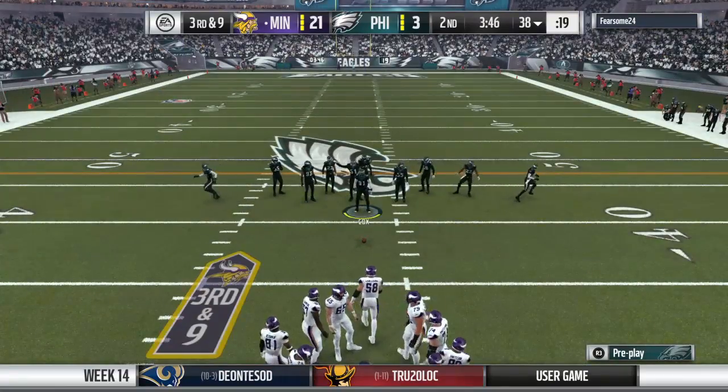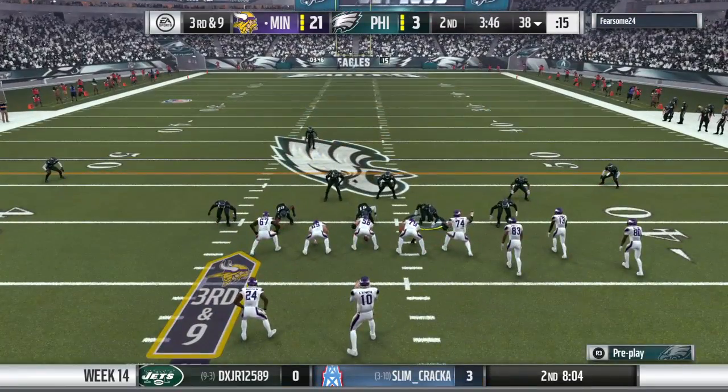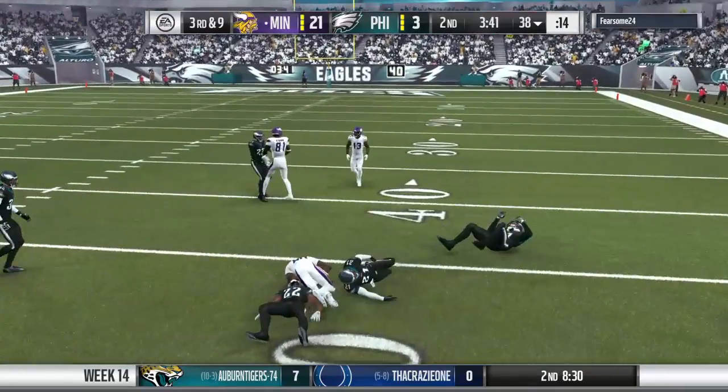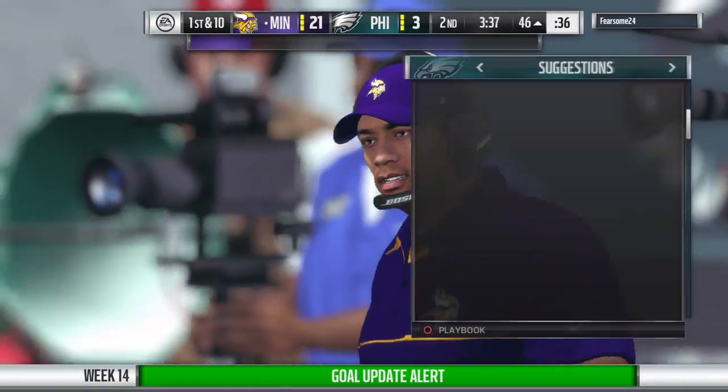Incomplete pass on 2nd down. Let's see what the offense draws up here on 3rd. On 3rd down, Lynch. And this time he's got the hook up. It's complete. That one good for 16, and the drive will continue.